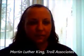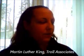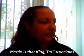This one is just called Martin Luther King. It doesn't really have an author. Troll Associates is the name of who publishes it, I guess. I think I must have gotten it from the library as one of those discarded books. So I don't remember where I picked it up, but it's really good.